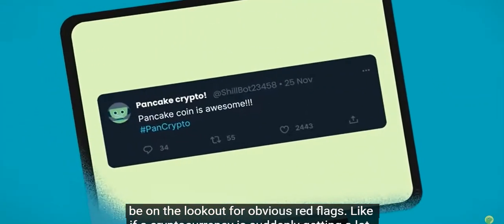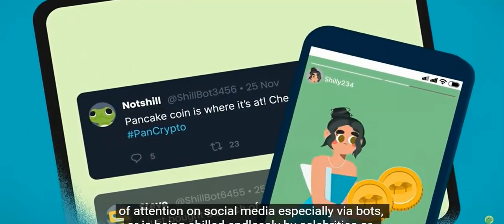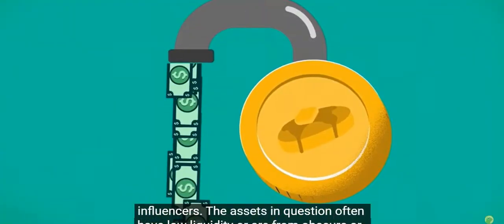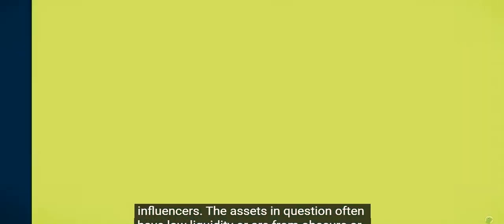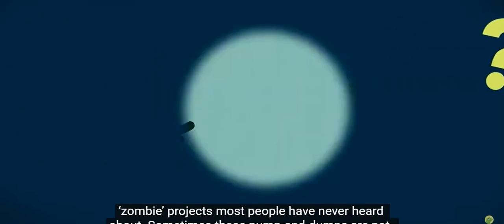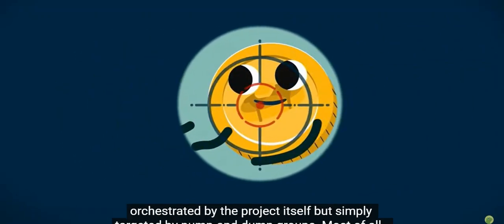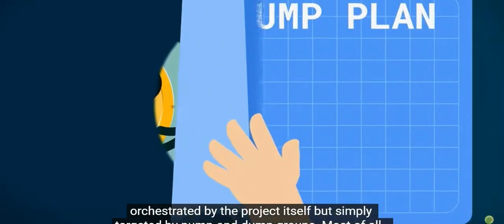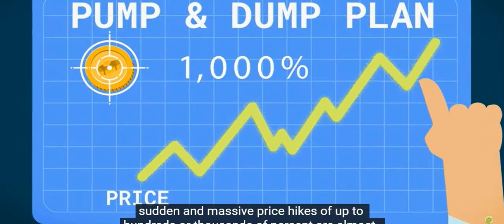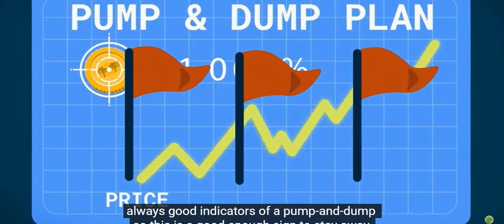Like if a cryptocurrency is suddenly getting a lot of attention on social media, especially via bots, or is being shilled endlessly by celebrities or influencers. The assets in question often have low liquidity, or are from obscure or zombie projects most people have never heard about. Sometimes these pump and dump schemes are not orchestrated by the project itself, but simply targeted by pump and dump groups. Most of all, sudden and massive price hikes of up to hundreds or thousands of percent are almost always good indicators of a pump and dump, so this is a good enough sign to stay away.